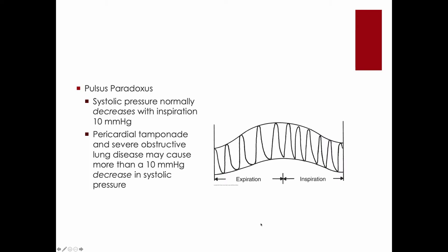So normally, you and I, sitting here talking, well, I'm doing the talking, but whatever. My normal systolic pressure may decrease 10 millimeters of mercury with inspiration, okay? If I have pericardial tamponade, it may decrease more than 10 millimeters of mercury. All right? Now, that seems weird. Why do they call that paradoxical? Well, it's not really paradoxical, is it? Paradoxical would mean that if it went the other way, but I don't know why they call it that. But the reality is that more than 10 millimeter decrease in systolic blood pressure is pulsus paradoxus. And that means that there's something obstructing venous filling, ventricular filling, and that is usually an acute or chronic accumulation of blood in the pericardial space.